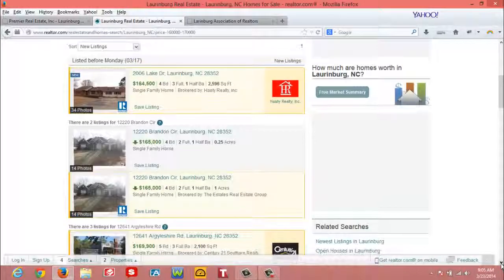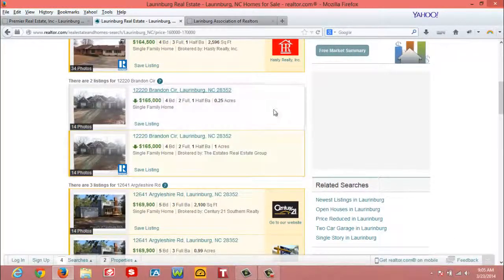So there's a property here, and I know which one it is because I've already researched it. It's the Brandon Circle property. And that property is listed by a real estate broker outside of our MLS, and they entered the listing into their own MLS, so it does not show up in the Laurinburg MLS, but it does show up on realtor.com. So if you hadn't searched realtor.com, you would have missed this listing.